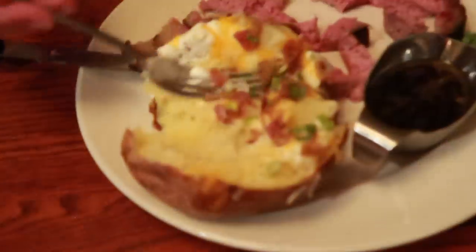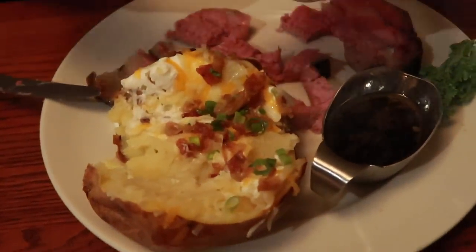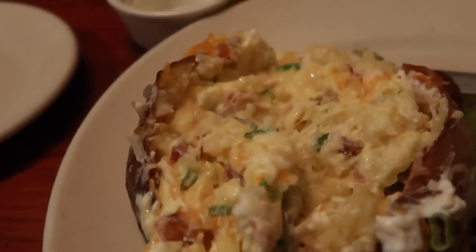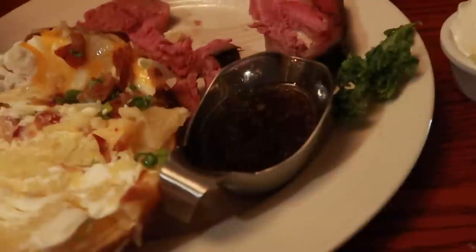Baked potato. Hot, good. Good stuff. I just got a little extra sour cream. I got extra everything. I also like to dip my prime rib in sour cream. I know Kim doesn't like horseradish sauce or horsey sauce, which a lot of people like to have with prime rib. I like to dip it in some sour cream and then the au jus. And that's cute, you got your little ladle full of au jus. This is delicious.